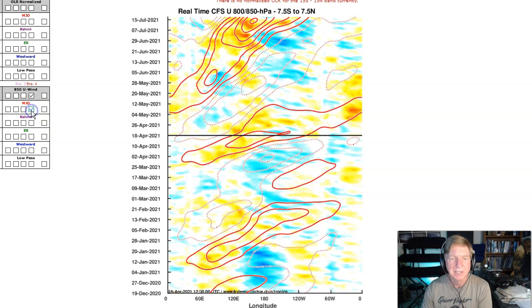Let's overlay the MJO. All right, so there was one active phase, the solid contours here. Here's our current active phase of the MJO, forecast to move through the Kelvin wave generation area through about May 12th, something like that, the 10th. Then the inactive phase of the MJO is to follow.